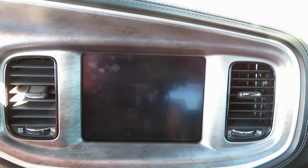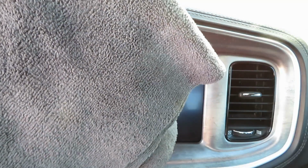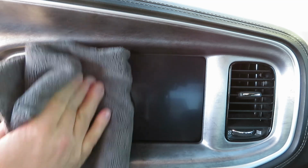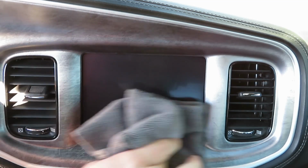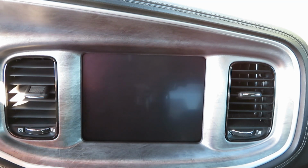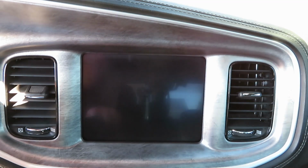So now coming in, this is the touch screen. You can see there is a few smudges. I'm going to just do one nice quick spray in the microfiber. I'm going to come in, and this will also show you how easy it'll come off of the glass. I know this is not glass. Flip the microfiber towel over and buff off any kind of residue that might be left behind.